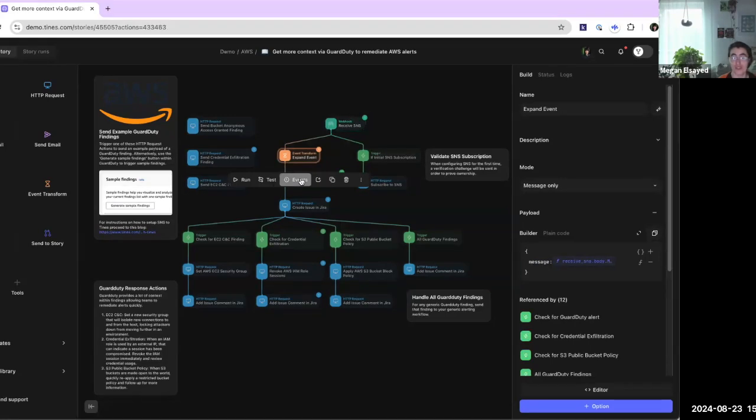Now notice, this story is going to work for me in this branch to handle my GuardDuty issues forever. On this side of the branch, it works on my initial setup. So once I set up this story, it's going to help me get things set up with SNS and then use those SNS notifications as they come into Tines.